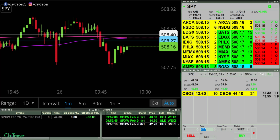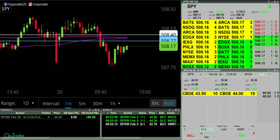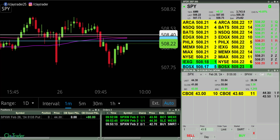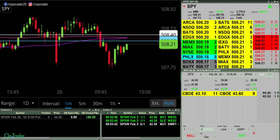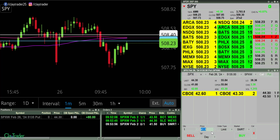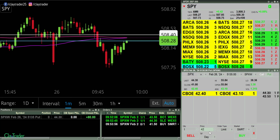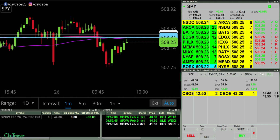Now I'm going to try for 42.70. So we'll see if it wants to come up a bit more to fill me at 43.70. I will pause for now. Okay, maybe. Let's try 42.50 instead. Nope, looking like 41.50 is going to be the more accurate level. So I'm at 41.50 here. Price needs to come up just a bit more. I will pause, but I'll keep a very close eye on it.